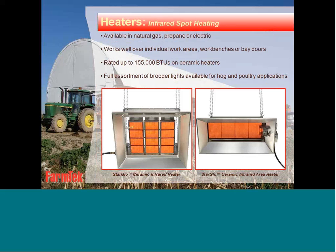When we talk about spot heating, these are quite popular in bay areas. These are also quite popular right over workbenches. We do these in both natural gas, propane, and also electric. Sunstar makes our models, which is very nice. They're a great respected brand out there. They definitely work well in areas right over top of someone who might be working at a bench for long periods of time, or at bay doors when the doors open. These can continue to heat. We do have these in models up to 155,000 BTUs on our ceramic heaters.